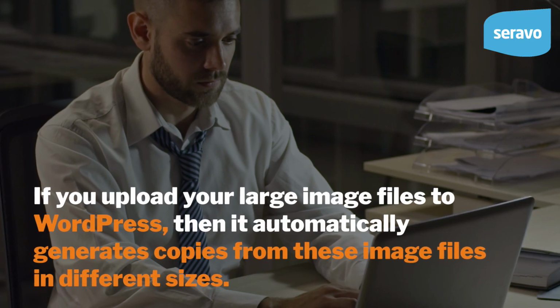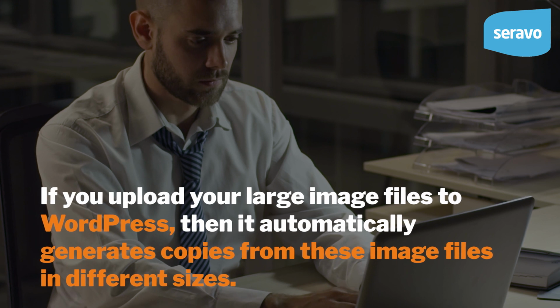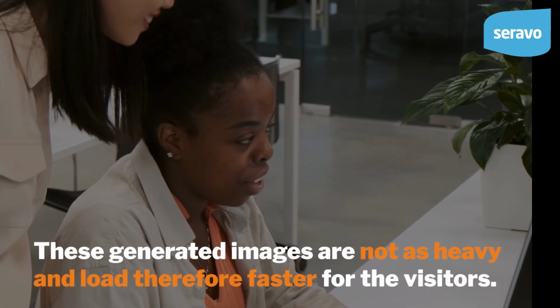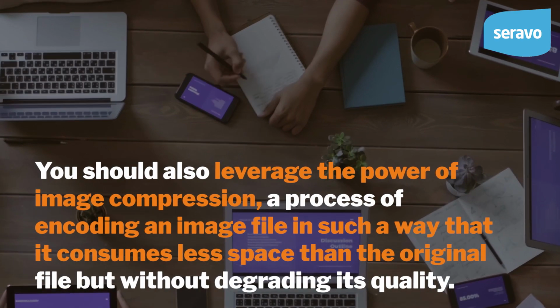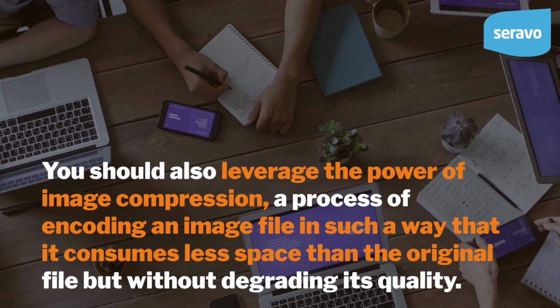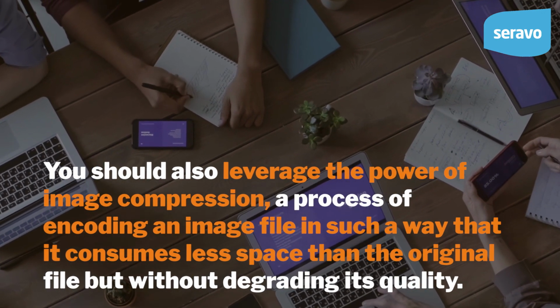If you upload your large image files to WordPress, then it automatically generates copies from these image files in different sizes. These generated images are not as heavy and therefore load faster for the visitors. You should also leverage the power of image compression, a process of converting or encoding an image file in such a way that it consumes less space than the original file, but without degrading its quality.